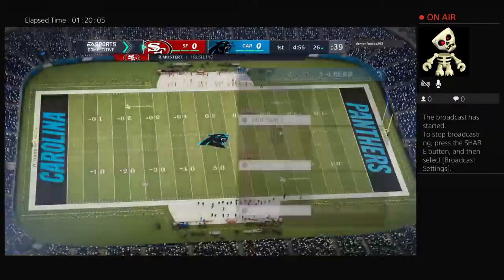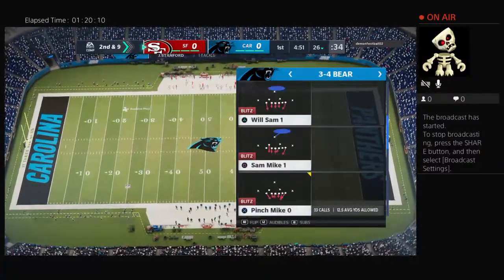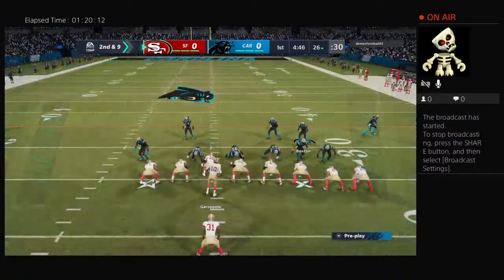And not much to speak of. Call it a 1-yard gain up to the 26. Credit him with a 1-yard gain there to make it 2nd and 9.